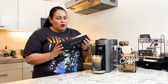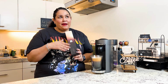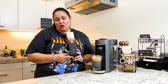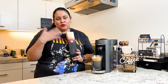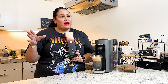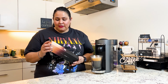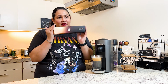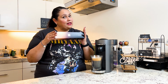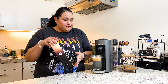So let me know if you have tried the Boost. Melozio Boost is new. I believe they introduced these maybe a couple months ago, and then they went away because I know some people talked about it, or I don't know if it was one of those things where select people got to try it early and then they released it. I've been out of the loop. You guys know that. But anyways, they are now available on the Nespresso website. They are new. If you've tried them already, let me know what you think. Let me know if you like them or if you don't like them.